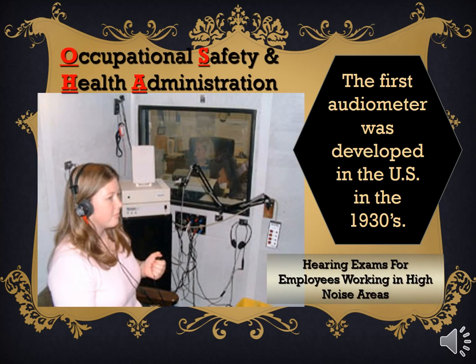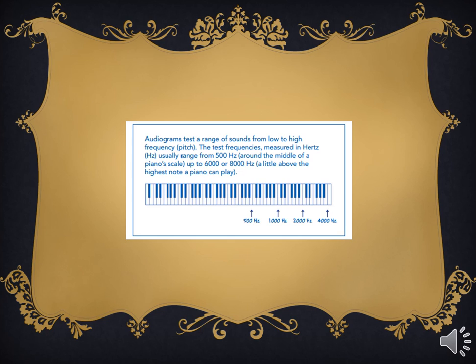This is just trivia. The first audiometer was developed in the U.S. in the 1930s. And audiograms just test a range of sounds from low to high. They usually start at 500 hertz, and that's about mid-scale of a piano, and they go to 8,000, which is just a little bit above the highest note a piano can play.